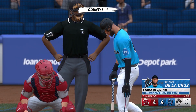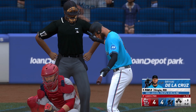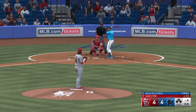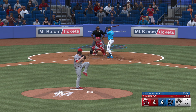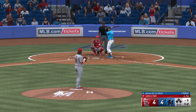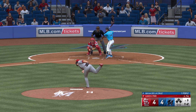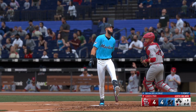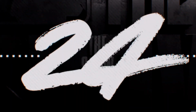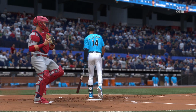Back here in Miami, we head to the bottom of the 5th. Now here's the Marlins DH, Brian De La Cruz. And here it comes. And the count 1-2. Hits and misses. It's a strikeout. It's almost like he's telling the guys in the bullpen, stand down, I got this. Number 9, Josh Bell.